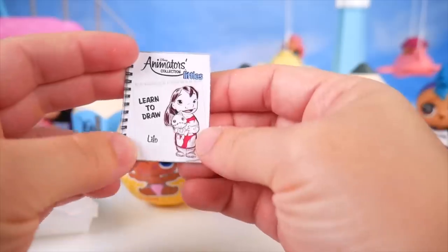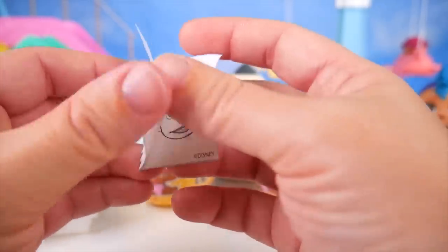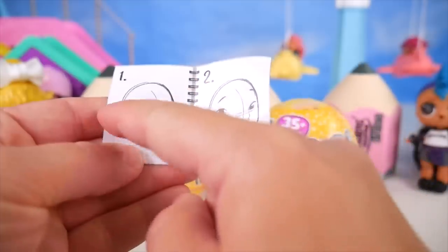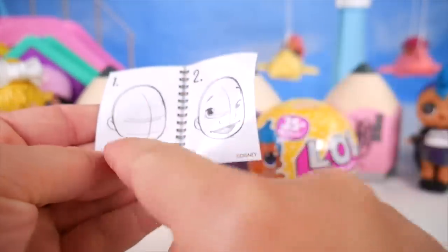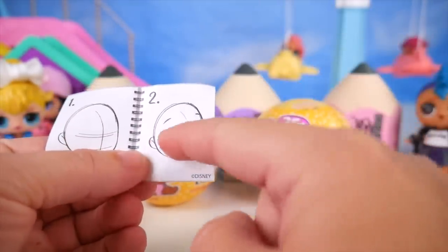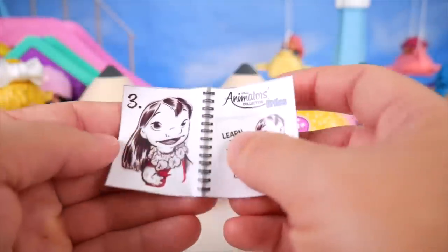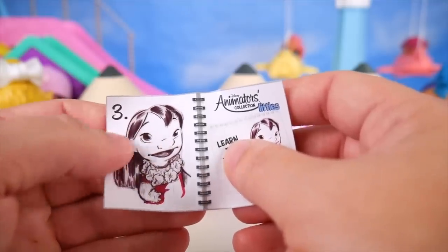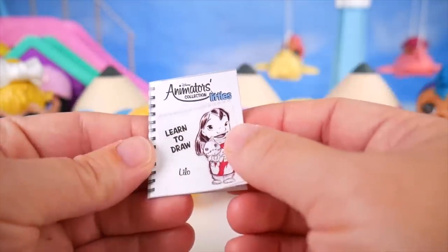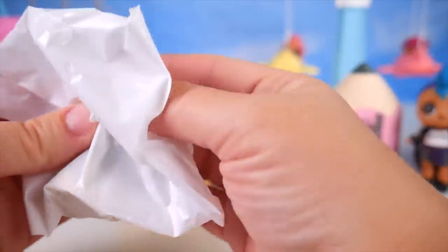Here's a cute little booklet they send you too. It says, Learn to Draw Lilo. So you open it up, and on your piece of paper, you can kind of draw out this little bit of a circle with an ear and these lines. And those will help show you where the eyes and the mouth go. Wow, and then you can color in her hair and her outfit. Super cute. Okay, we get to see who's inside of here now.